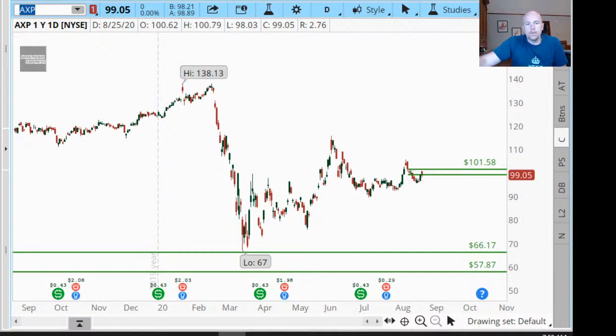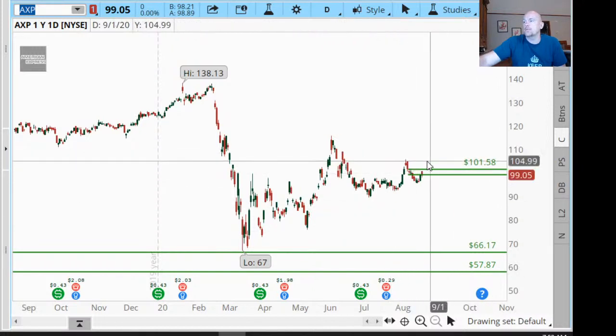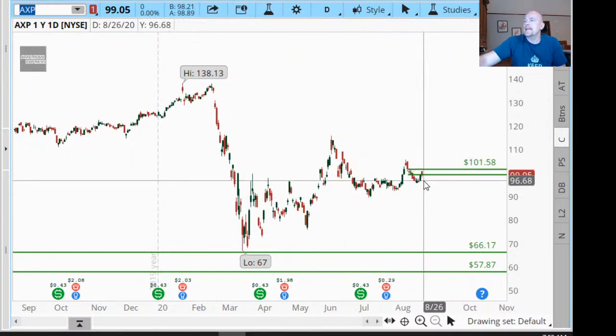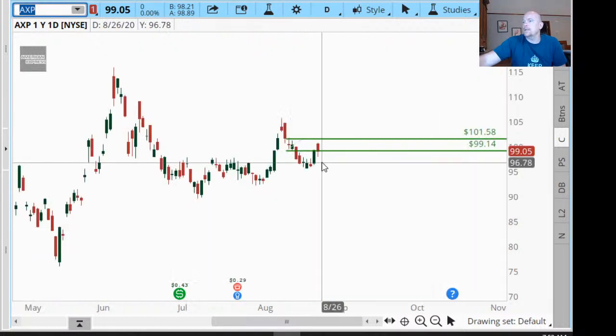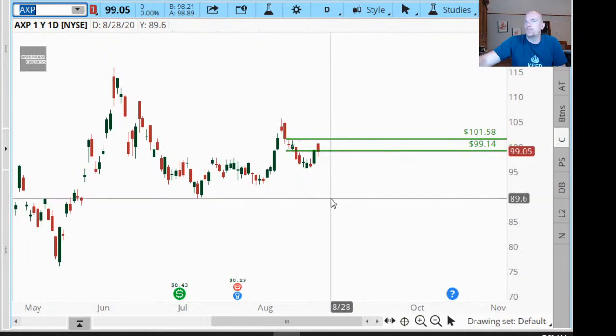Mamet says, "What do you attribute this fall? I missed." I attribute this fall to the fact that from a fundamental standpoint, American Express is going to have some weakness, and from a technical standpoint, we've rallied back up to a little area of supply below a pivot high, where I think we could get a bit of a reverse down.